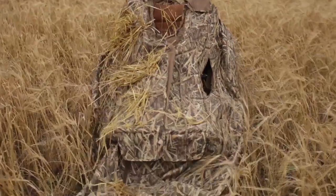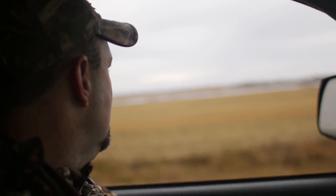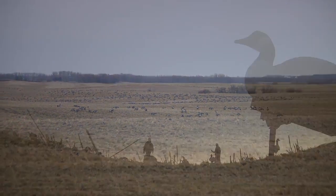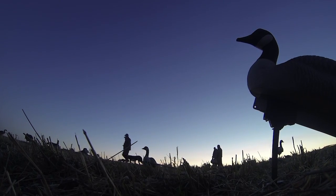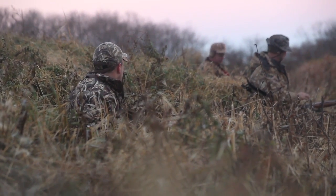We're back out in Saskatchewan with good friends Aaron and Tim from Mobile Strung. The day before our hunt, we had scouted a field and there were well over 10,000 ducks and geese sitting in the field feeding. We located a drainage ditch right in the middle of the field and decided to set up our decoy spread and conceal ourselves right on the edge of the ditch.